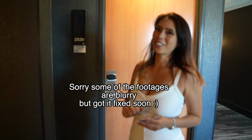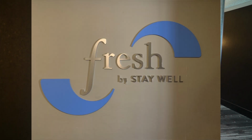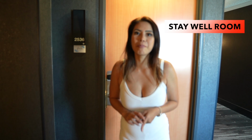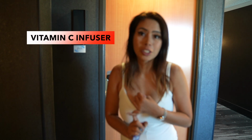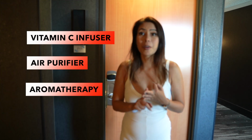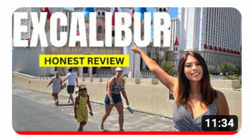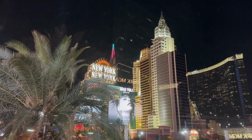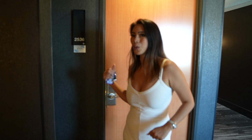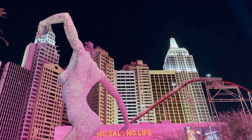We are about to check our room here in New York, New York, and it is a Stay Well room. That means it has a vitamin C infuser, air purification, and aromatherapy. So I'm pretty excited about that. I did try their Stay Well in Excalibur before. I'm pretty much satisfied. Now we are on a higher floor and I can't wait to show you the room. All rooms here in New York, New York are New York themed. Let's go in.